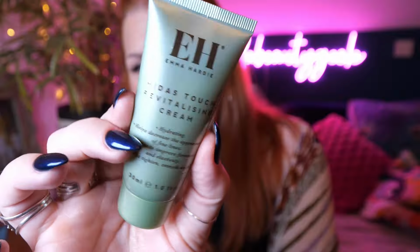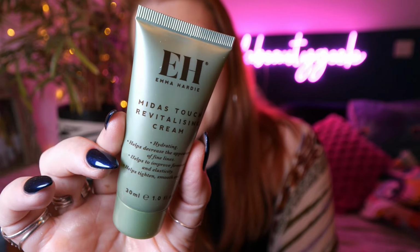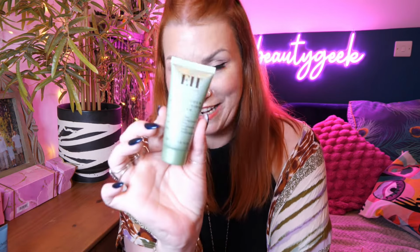Then we have got Emma Hardy. This is the Midas Touch Revitalizing Cream. It's hydrating. It helps decrease the appearance of fine lines, helps to improve firmness and elasticity, helps to tighten, smooth and lift. There's 30 mils here, so a really nice big size there. It says, take a small amount of product, warm between the fingertips and smooth over the face and neck, avoiding the eye area. Can be used morning and evening for smooth, radiant skin.